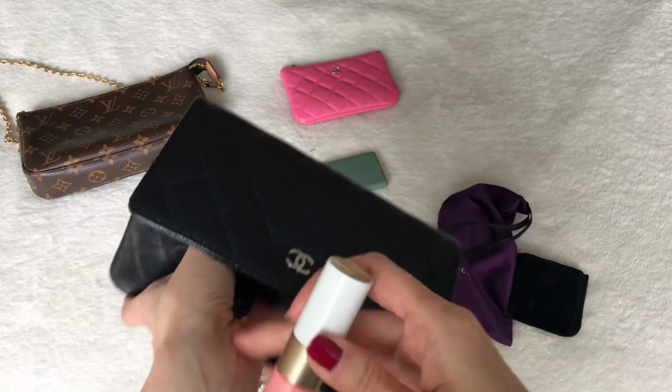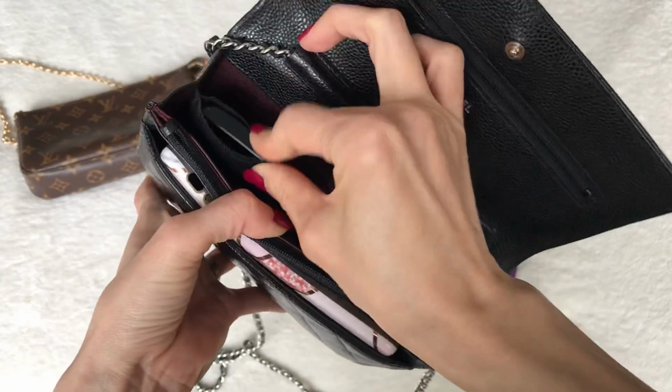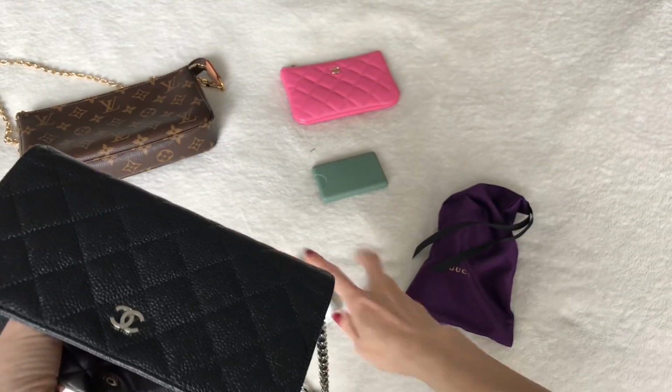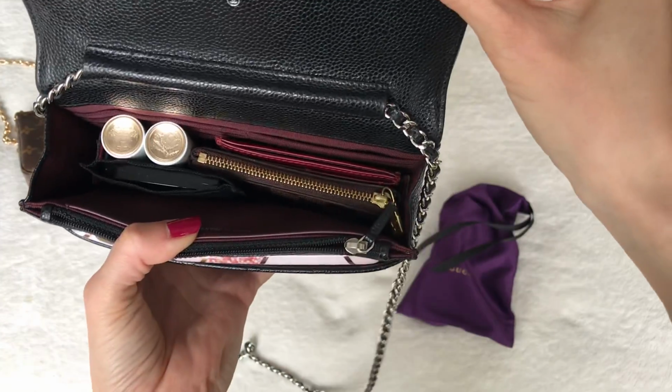Oops. Okay, let's grab at least one lipstick. Should we do the mirror? I don't know. I kind of use my phone as my mirror these days. Here's another lippy. So it's getting kind of tight, right?